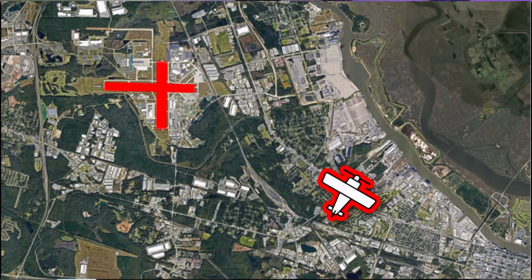Unfortunately, the problem is because the tower is trying to get all these other planes to land, the student pilot got extended on downwind and he ended up much further from the airport than he would normally be. So he's probably about right here on the map, and that means he's about 3 miles from the airport.